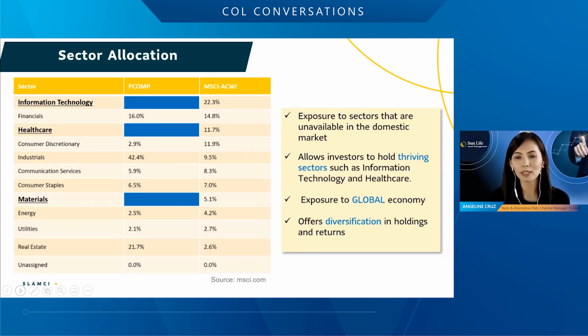And these sectors, especially information technology and healthcare, have proven to be very resilient in this time of pandemic. And these sectors actually pose opportunities as they continue to drive positive changes in almost all major industries. So again, by investing in this product, the World Equity Index Feeder Fund, you may gain exposure to sectors that are not available in the Philippine local market.